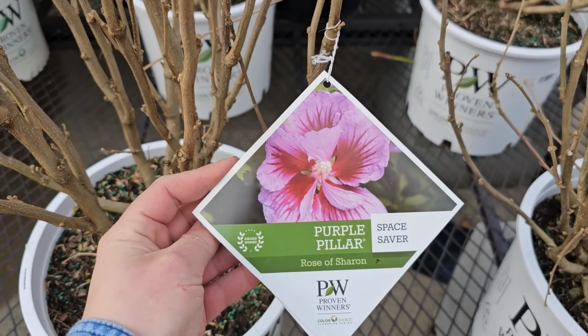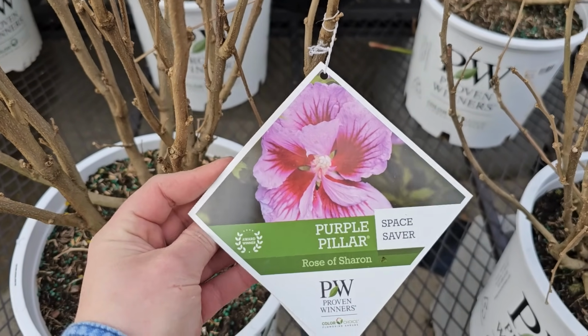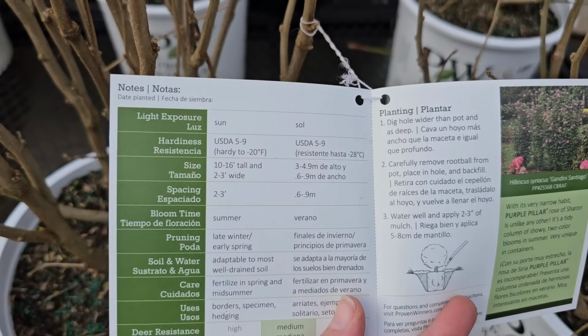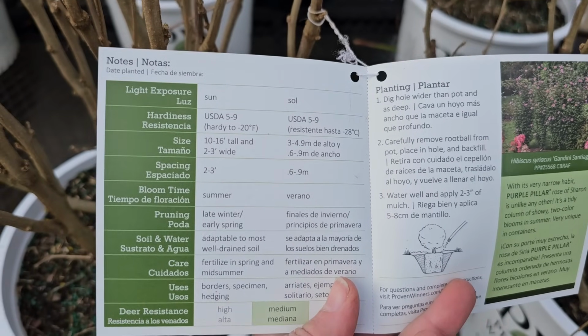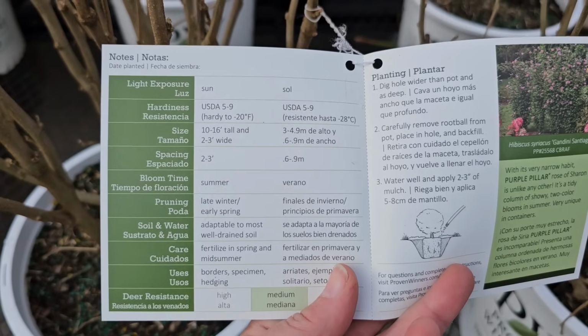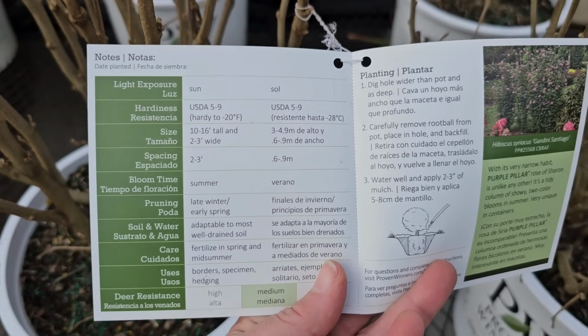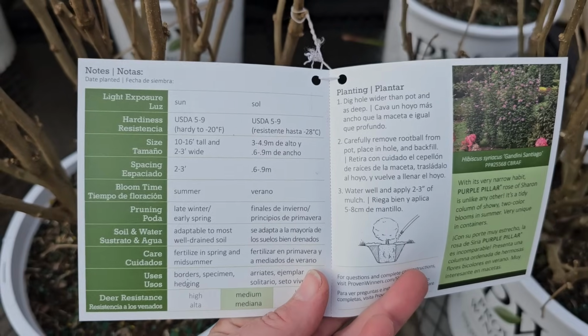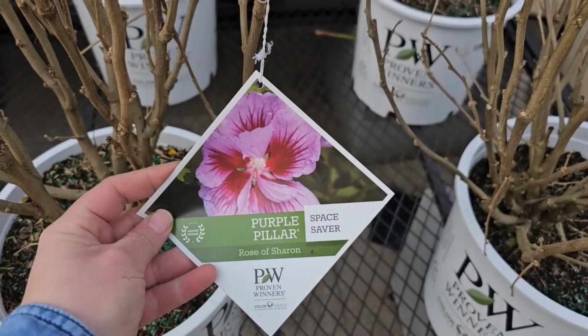So here is a Proven Winners variety called Purple Pillar. It says it is a space saver, which means it's probably going to be smaller. It likes full sun, hardy in zones 5 through 9, and it gets to be 10 to 16 feet tall, but only 2 to 3 feet wide. So it'd be great to tuck in a spot somewhere. So it'll get really tall, but not very wide, which is great. And it blooms in summer.